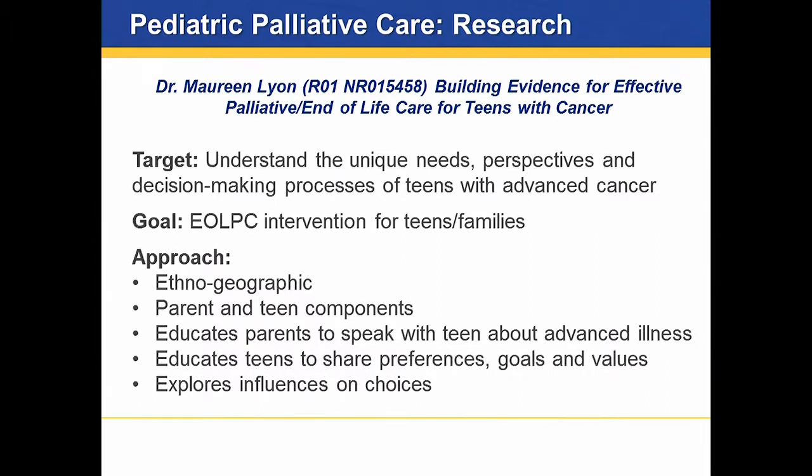What is somewhat unique about this study is that Dr. Lyon's approach includes ethnographic features, such as urban versus rural, gender, race, and that the intervention is conducted with both the parent and the teen. Through a series of 3 sessions, the intervention educates parents on how to have conversations about advanced illness with their teenager. It also educates teens and gives them an opportunity to share their preferences, goals, and values. In this way, they also have a voice in their future medical care. This unique intervention occurs in the context of exploring the factors that influence how choices are made.